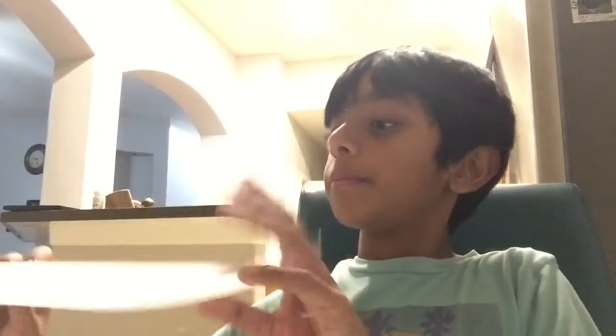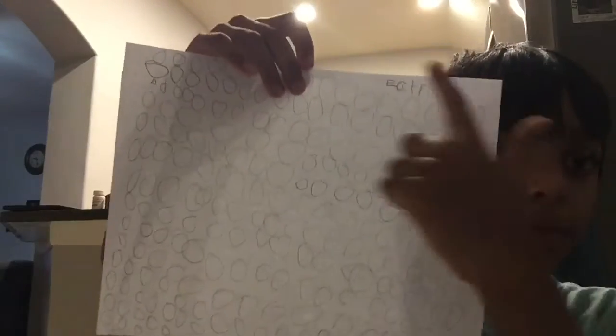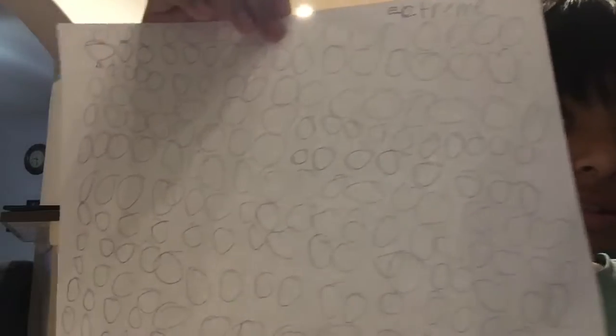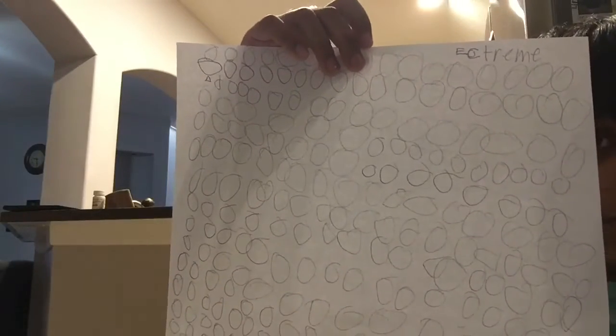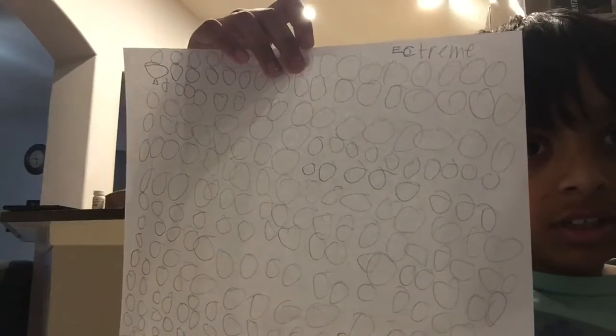Okay, now let's do warning. This is starting to get into the very tough mode. Extreme. This time I'll give you a little bit more time since it's hard. Can you find it? The best way is to look by each line. That's gonna make it feel like me. If you found it, good job. You're pretty good on this.